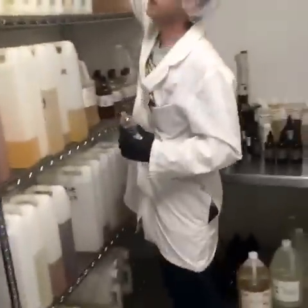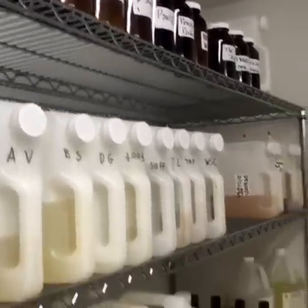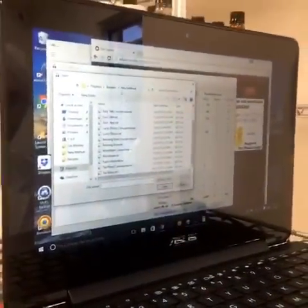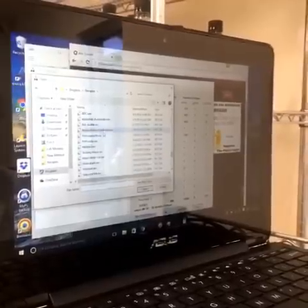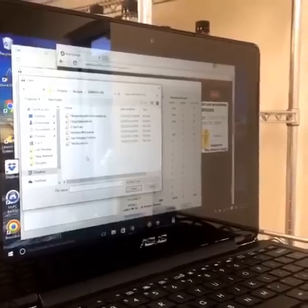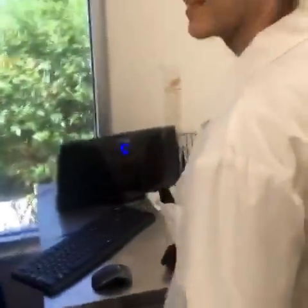These are all our discontinued flavors right here, some legendary flavors like Pablo Escobar and Red Dude. Classics. This is the recipe. It's not going to show it. There's the Oyster recipe. It's fine. You can't see it.